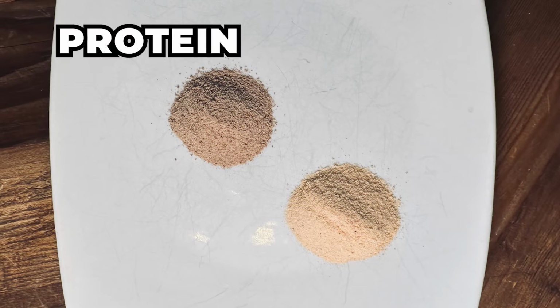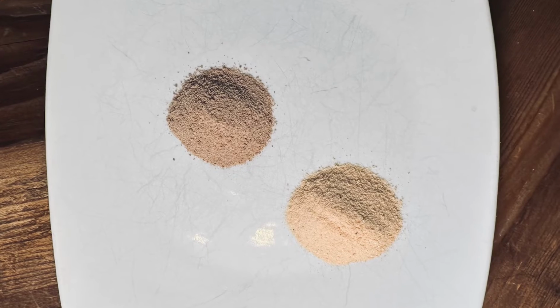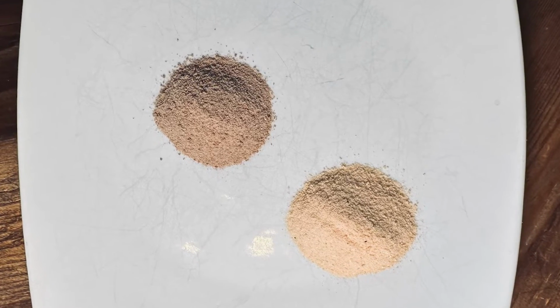So speaking of protein, one serving contains 21 grams of protein. That's quite a bit. I usually consume 2 scoops in the morning with breakfast. I mix it with raw milk kefir that I make at home. So I get a whopping 42 grams of protein from just that one shake. That's an incredible amount, and it makes it very easy to either significantly increase your protein intake or meet your daily demands if you don't get enough protein from the fresh food that you eat.